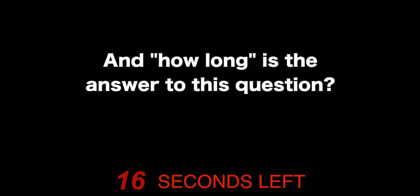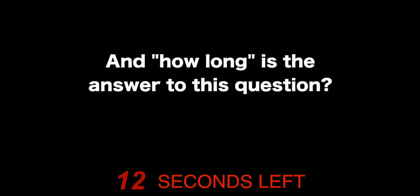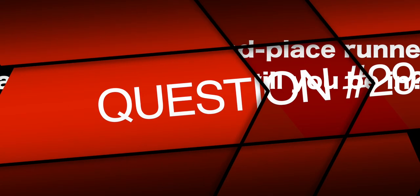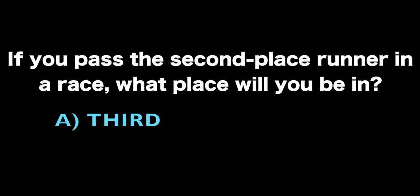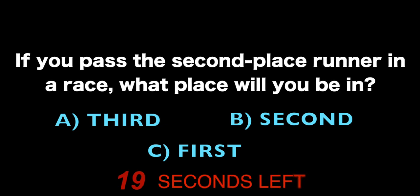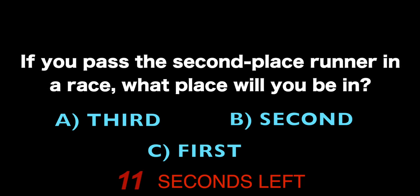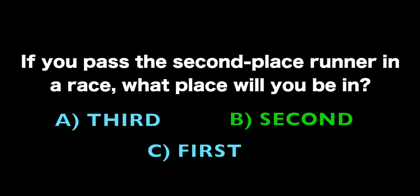Stairs. Question number 28. And how long is the answer to this question? It's how long? Question number 29. If you pass the second place runner in a race, what place will you be in? A. Third. B. Second. C. First. You will be in second place.